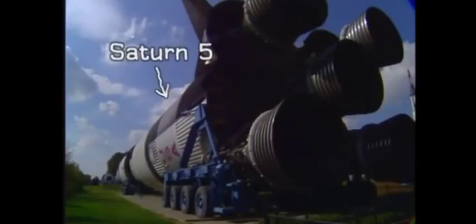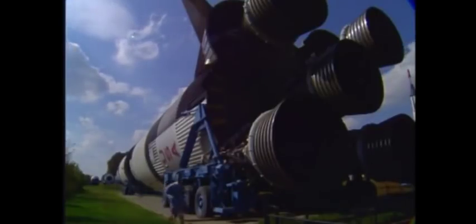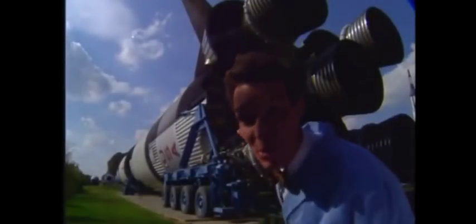This is the Saturn V, the largest rocket people have ever made. It's over 120 meters long. Almost all of this is for the fuel. It's enough fuel to get you to the moon. Flying over at 60 miles. And back.